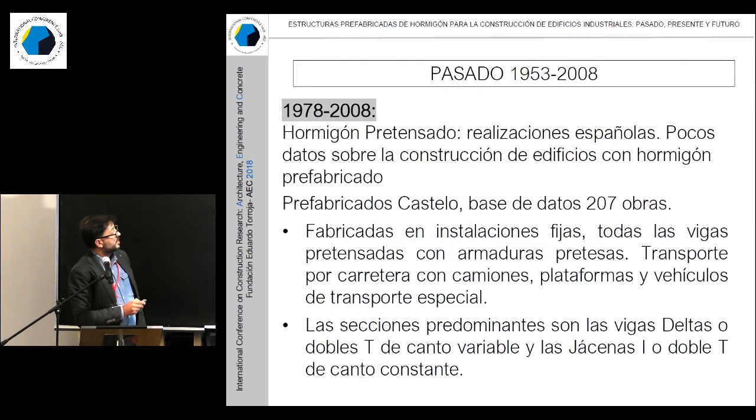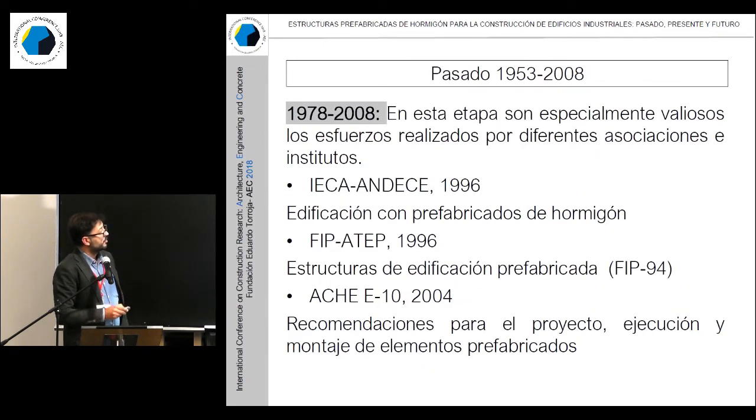¿Vale? El pasado más cercano, entre el 78 y el 2008, hay muy poca bibliografía. Hemos tirado de una base de datos de obras construidas de prefabricados Castelo, donde ya destacan instalaciones fijas, armaduras pretesas, transporte por carretera y secciones predominantes en doble T, de canto variable o de canto constante, o sea, vigas delta o Hazenay. Entre el 78 y el 2008 hay un gran esfuerzo de publicaciones: IEC Andece con edificación con prefabricados de hormigón, FIPATEP 96, que realmente responde al FIP 94, una traducción, y la monografía E10DH sobre recomendaciones de proyecto.